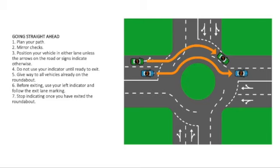Going straight ahead. Step 1, plan your path. Step 2, mirror checks. Step 3, position your vehicle in either lane unless the arrows on the road or signs indicate otherwise. Step 4, do not use your indicator until ready to exit. Step 5, give way to all vehicles already on the roundabout. Step 6, before exiting, use your left indicator and follow the exit lane marking. Step 7, stop indicating once you have exited the roundabout.